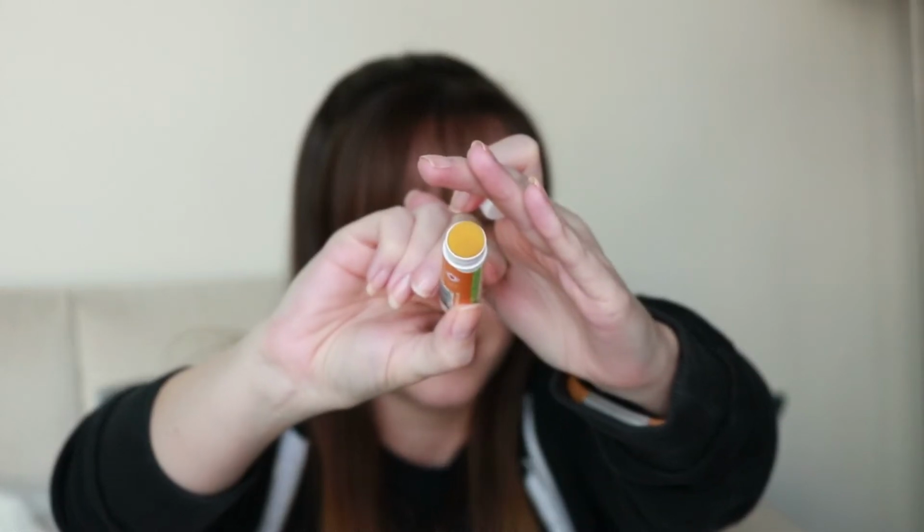Like the last thing I need is a lip balm. I have so many right now. Like too many. So yeah, it's kind of like the other one. It has a bit of a weird color to it.